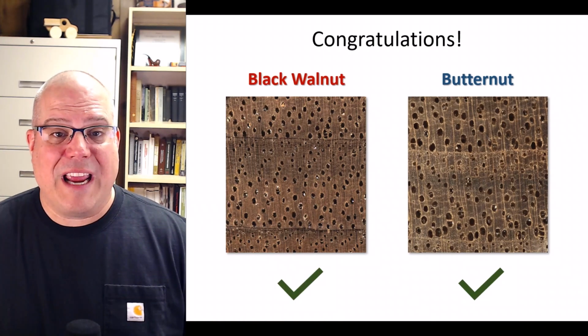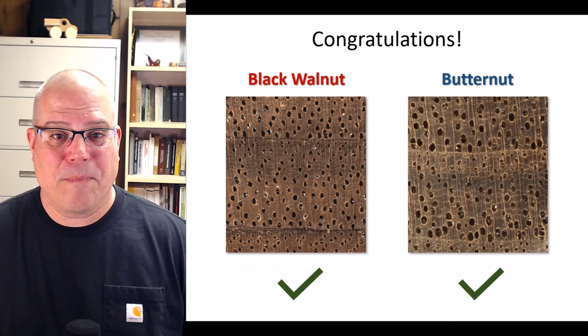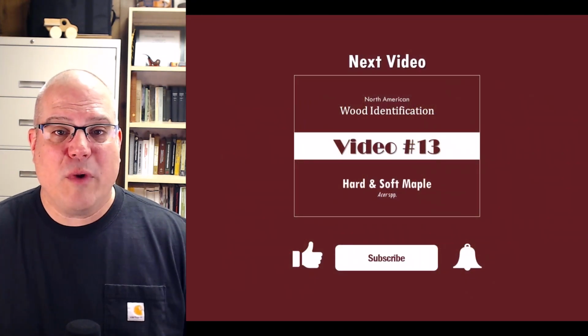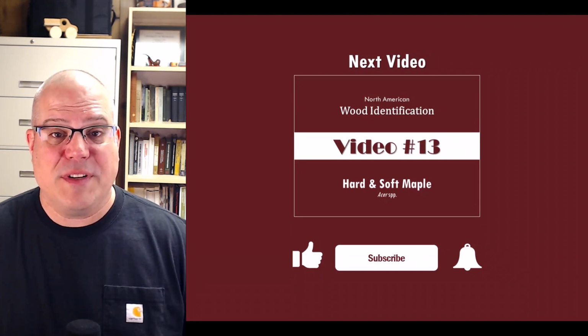And that's all for today. Congratulations on learning how to identify two new North American hardwoods. Now that we've learned to differentiate two similar semi-ring porous woods, we'll sharpen our wood ID skills further next time to separate two even more similar diffuse porous woods, hard maple and soft maple.